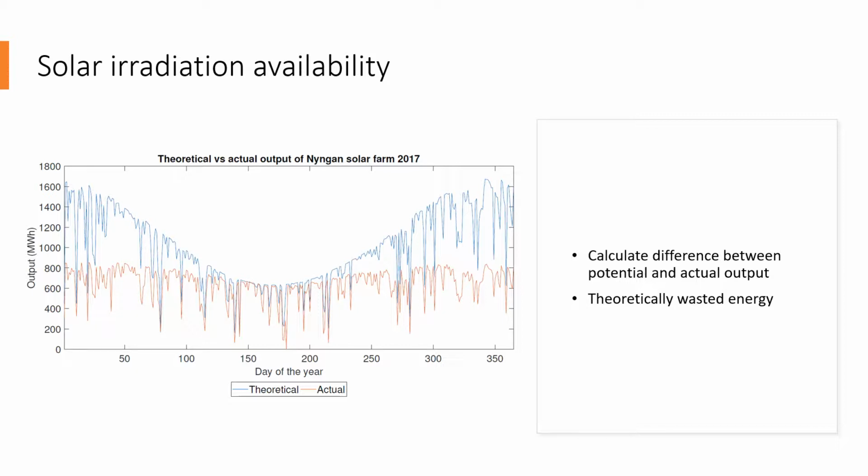One way to reduce the cost of electricity required for hydrogen production is to apply this technology where the price is practically zero. A good option for this is using underutilized renewable energy sources, such as a solar farm. The difference in the potential and the actual output of the solar farm is shown here.